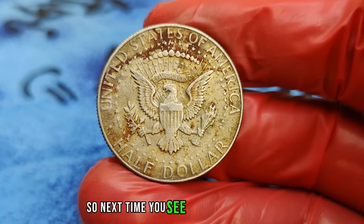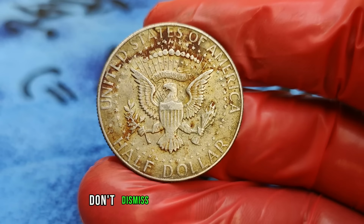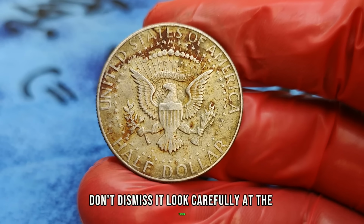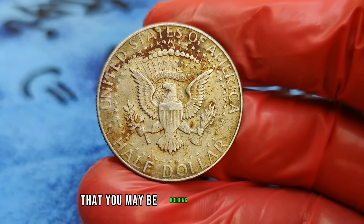So next time you see a 1969 half dollar, especially a Denver strike, don't dismiss it. Look carefully at the toning, check the details, and consider the possibility that you may be holding a hidden fortune in your hands.